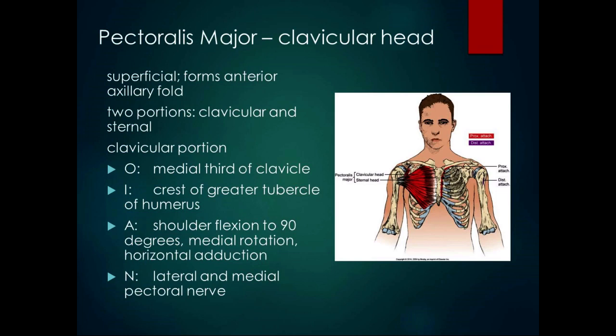It also does medial rotation because it's pulling that greater tubercle medially, and horizontal adduction. So it has like the queen of lines of pull for horizontal adduction. It gets the lateral and medial pectoral nerve just like the PEC Minor. So that's easy to remember.